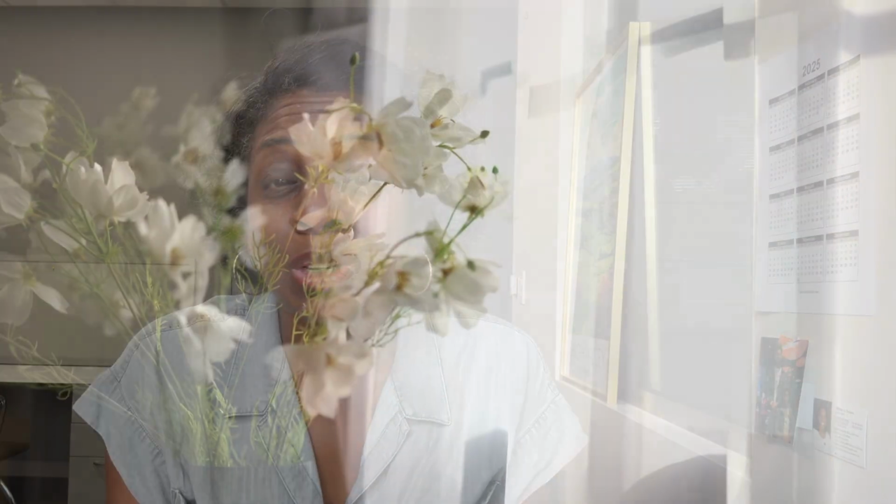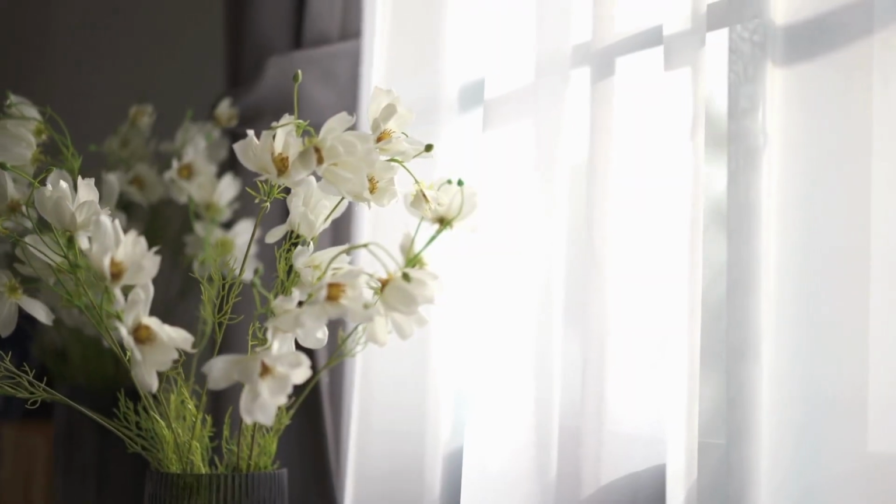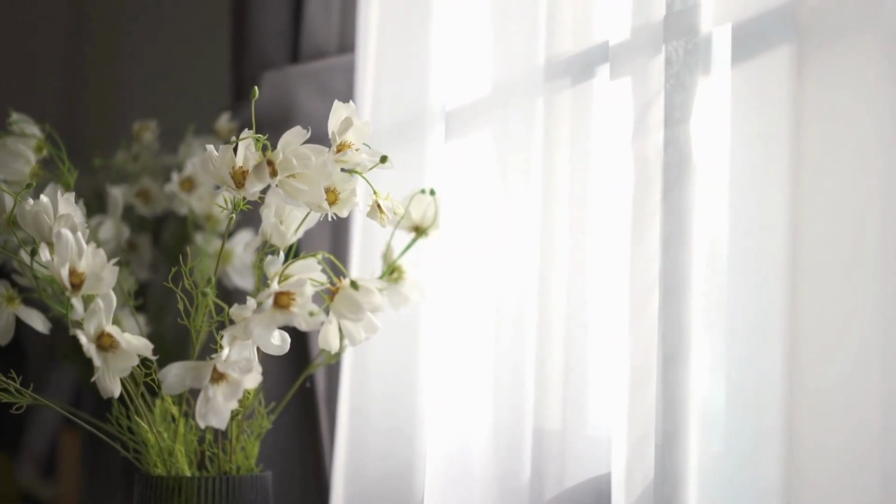Also, pay attention to windows. Natural light is a huge seller. Can you clean the glass? If there's anything you can do, it can significantly help the visual appeal.